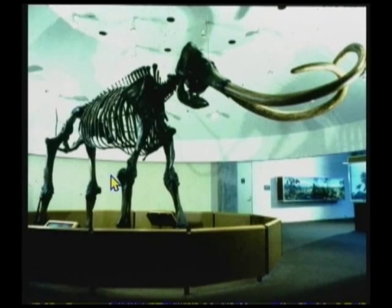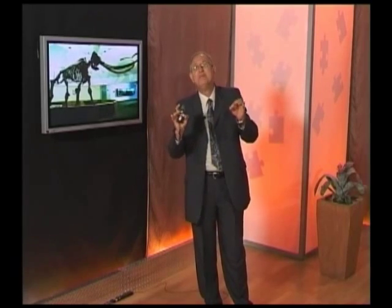Now, think for a moment. A giant mastodon, is it a primitive relic of something that was so different in the past to what it is today, or is it just a giant elephant? Surely it's just a large creature, just as complex and advanced as anything that exists today, just larger.